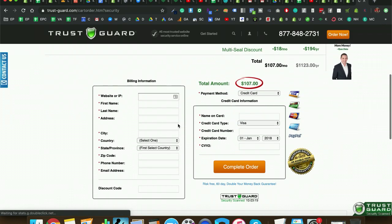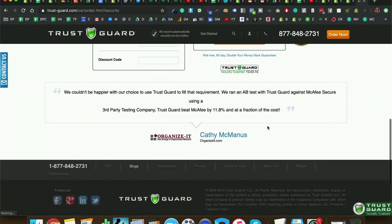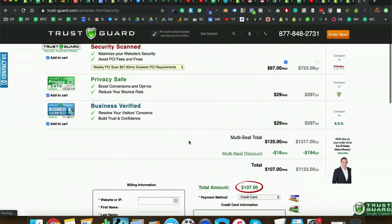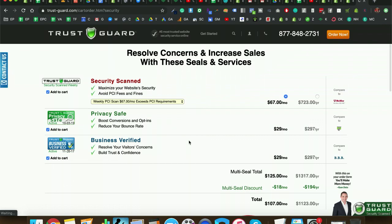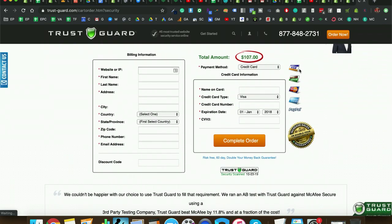So click start now, enter your billing information, enter your credit card info, and complete your order. And you even get a free 60-day money-back guarantee. So if you don't make more sales, you can send them that info, and they'll just go ahead and give you a refund. So they're very confident they're going to increase their conversion rate, and I'm confident as well because I'm using them on my websites and they work really well. People do buy more, so I highly recommend using them. Go ahead and get started.